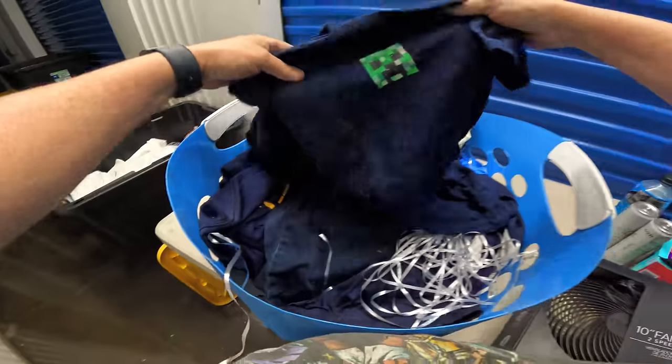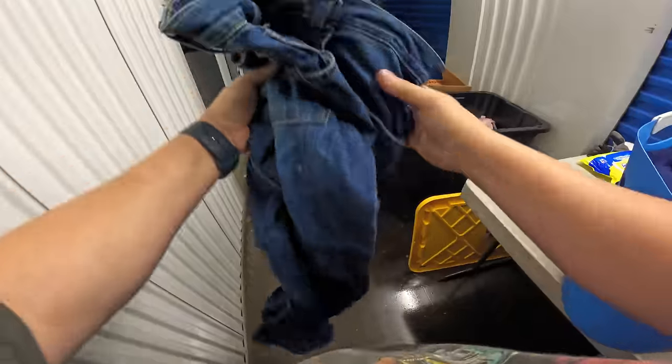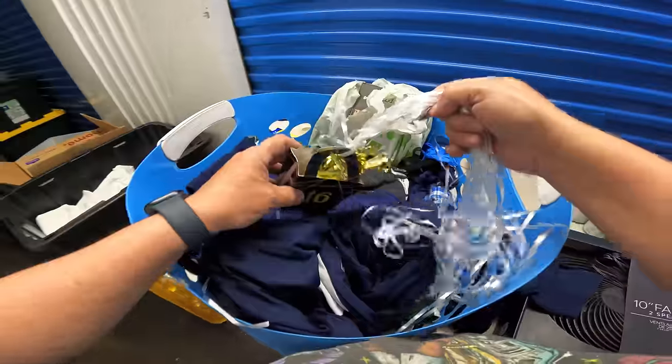Okay, we got some clothes. There's a little Minecraft for kids. There's some Wranglers right here. Jeans. Those are kind of nice. Nice enough to put aside for the better market, right? You guys know what I'm talking about at this point, I think.